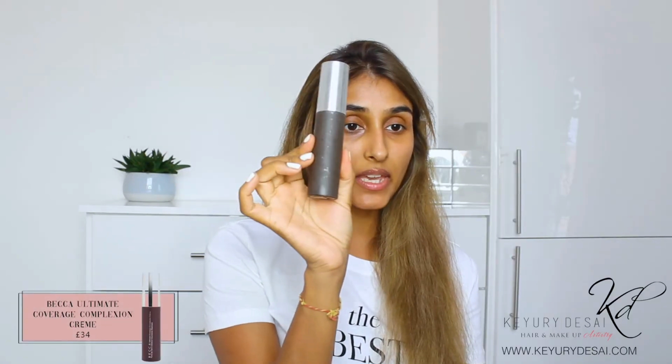The next one I'm going in with is the Becca. Honestly, I love this foundation. This is the Ultimate Coverage Complexion Cream foundation, and it's so good. I'm literally just going to use a pea size drop. This is in the shade Tan.